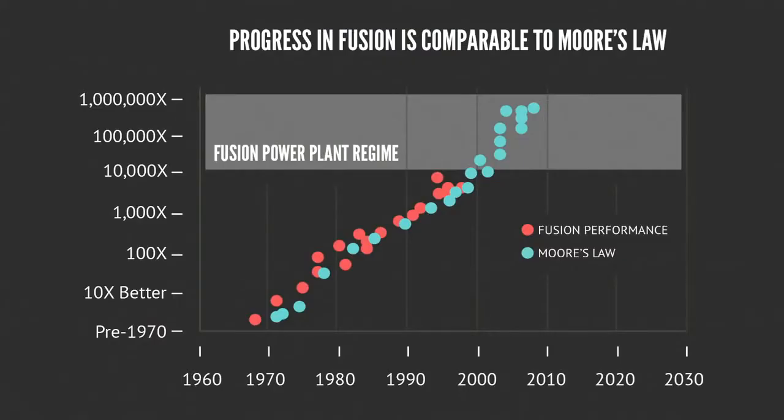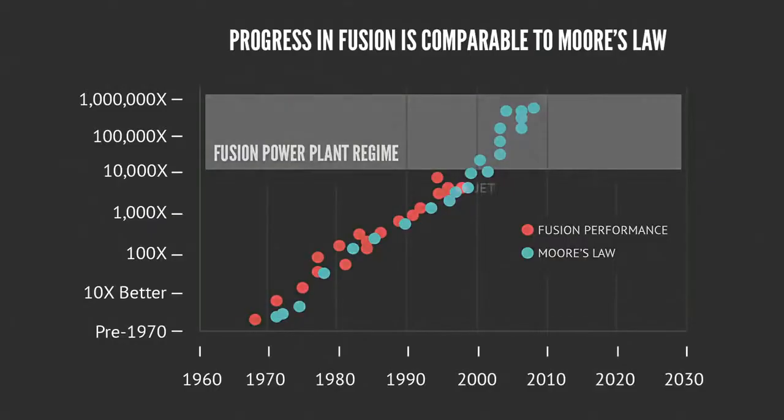This is a curve of the gain in fusion over the last 30 years or so. And you can see that we're making now about 10,000 times more fusion than we used to when we started. That's pretty good gain. As a matter of fact, it's as fast as the fabled Moore's law that defines the amount of transistors they can put on a chip.